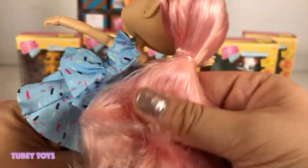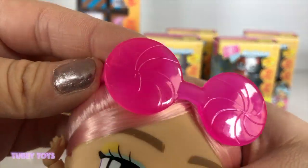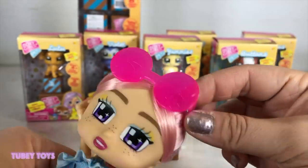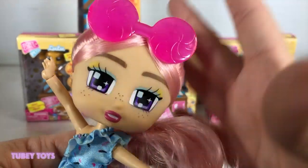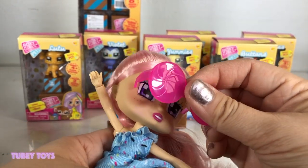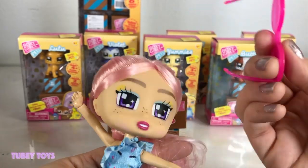Really, really pretty bubblegum pink hair, and these adorable like whirly pop sunglasses that are attached with a rubber band to her hair, which I'm not gonna take off because I don't like doing that. I like to keep them as is. Maybe I will take them off because it looks super easy to put back in. They totally are. And you could put the glasses on her. Wow, these are really, really cute.